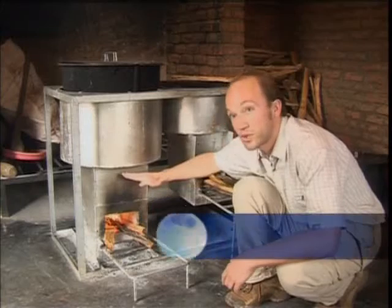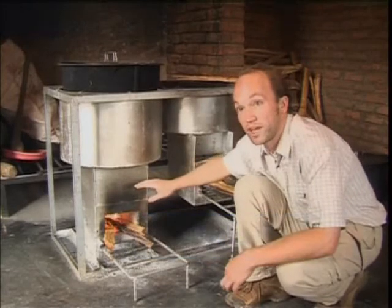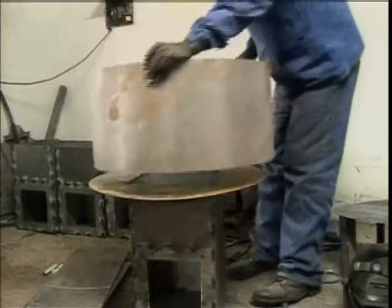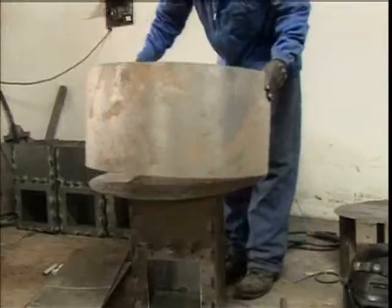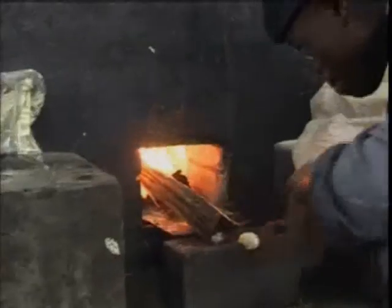But the combustion chamber is quite high, and this is for the reason that the hottest spot of the flames is actually above the flames. Above this combustion chamber there's this skirt, which is to shield the pot from wind, and the more important reason is to increase heat transfer into the pot. The fire temperatures can be between 800 and 900 degrees C.